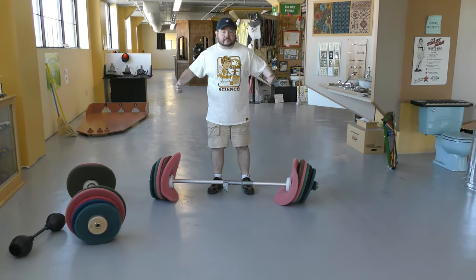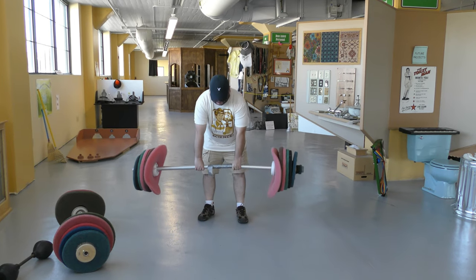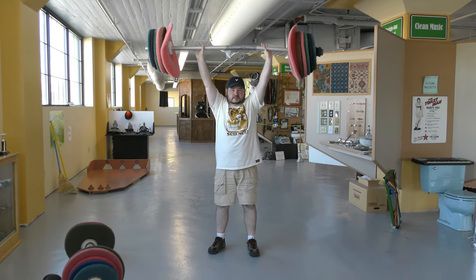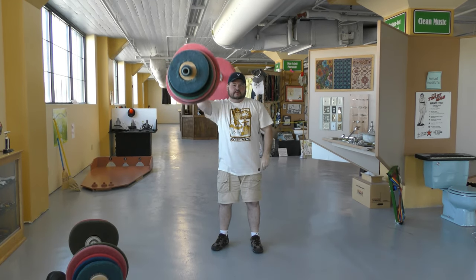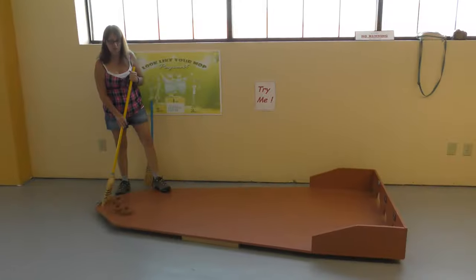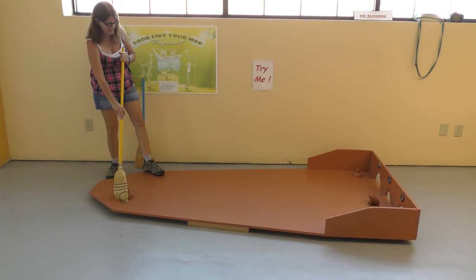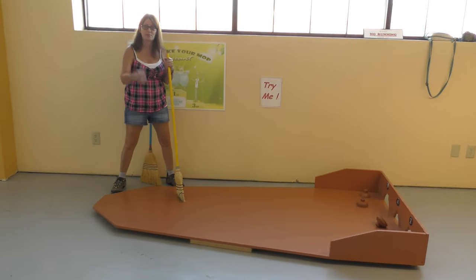I've been lifting weights, as you can tell, getting thicker, bigger, and stronger. Strike one. Oh. Yeah, they're different size holes. Come on, put it in a hole. You got it first try the last time.